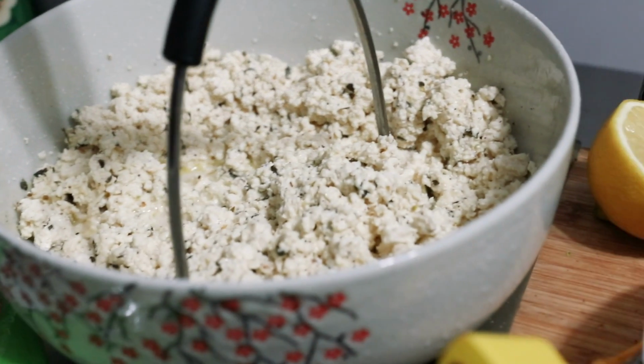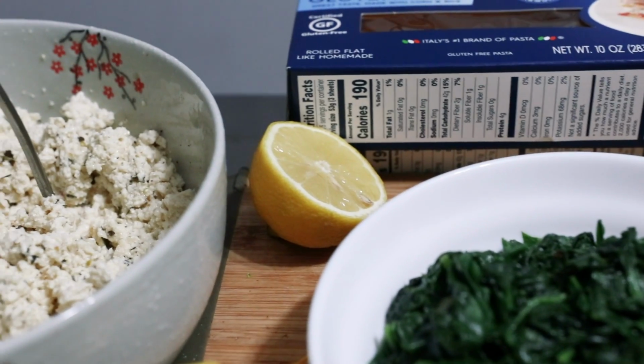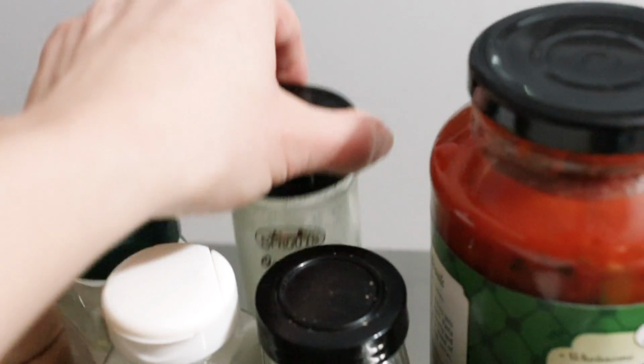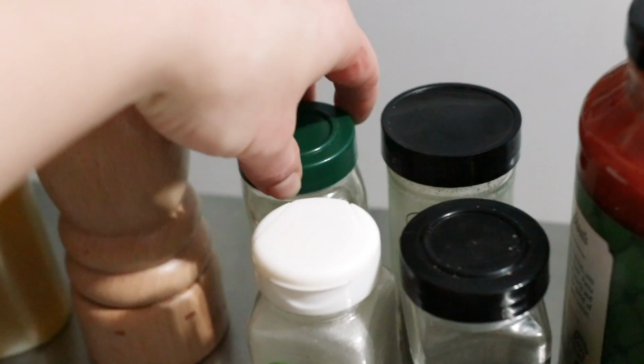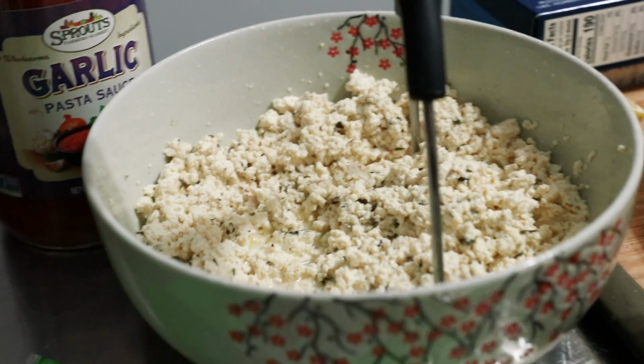This is just a block of extra firm tofu that I mashed with juice of the other half of this lemon. I've got a lot of spices in here too. So I used basil, some onion powder, garlic powder, and then some oregano, and a good amount of black pepper, some olive oil, and salt. Mashed that all up together. This actually tastes pretty good even on its own.